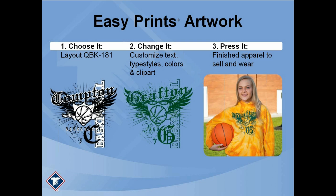But we're starting off with this, on the far left side, QBK 181. So we're starting with QBK 181. Obviously, this team is not the Compton such and such. This team is the Grafton Jaguars. So you see they started with that QBK 181, but then they changed it. They changed Compton to Grafton, changed the little word basketball. I don't know how well you can see it on the slide there, but just under the shield shape there's the word basketball. They changed that to say Jaguars.